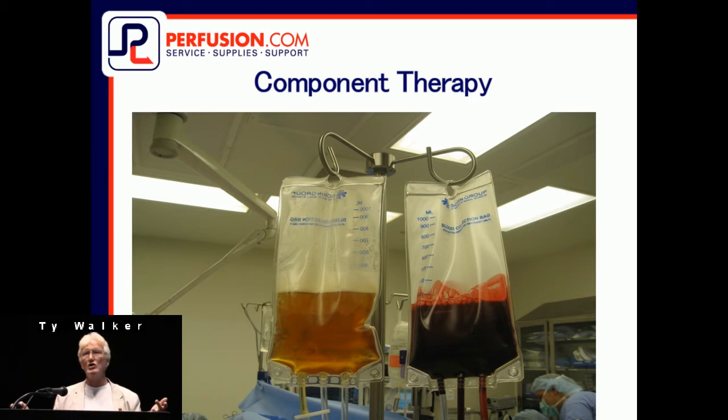Again, you can use tabletop systems in your cardiac surgery area, but this basically cut the cost. There was hardly any cost at all to doing it in this methodology. So it was really cost efficient also by doing the PRP.